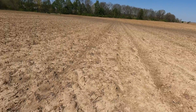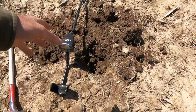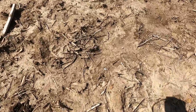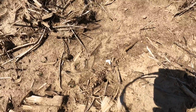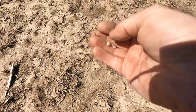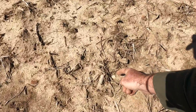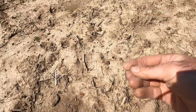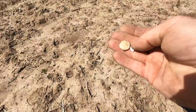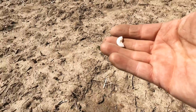Getting closer. I was digging a big piece of iron here, hoping it's like an axe or something. I just happened to glance over and here's another button. Look at that. Well, it's half a button. A little porcelain button. What's that? I'm not sure. I guess that's a flake of stone from where an Indian was making an arrowhead or stone tool. But yeah, okay, another half a button.